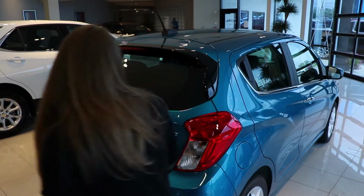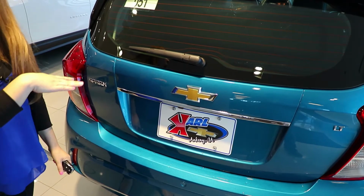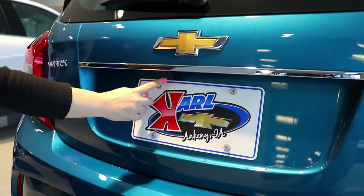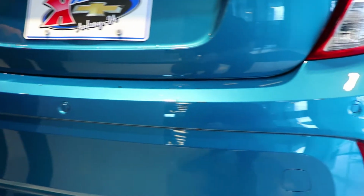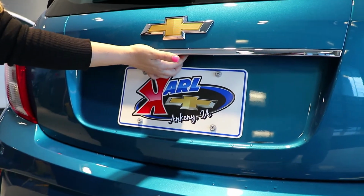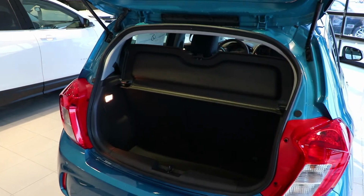Now that we went over the back just a little bit, you do have a rear camera right there, which is kind of amazing, and I'll show you how to work that later, okay? But it's right in here, okay? You also have awesome backup sensors right here, which I absolutely love. Saved me a couple of times from hitting a few cars. You do have your little button right underneath here to open up your hatch, just like that, okay?